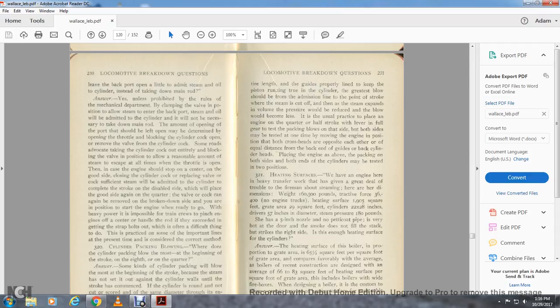The usual practice is to place the engine at quarter or half stroke with the lever of the reverse gear. The packing on both sides can be tested at one time, moving the engine so that both crossheads are opposite each other at the same distance from the back end of the guide and the back cylinder head. Placing the engine above the packing, both ends of the cylinder may be tested in two positions. Question 321.